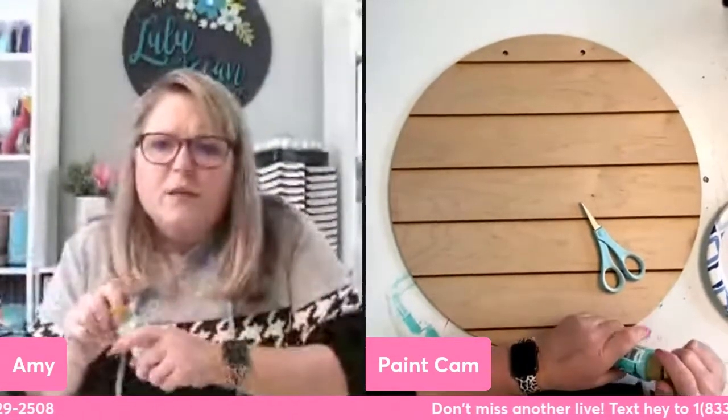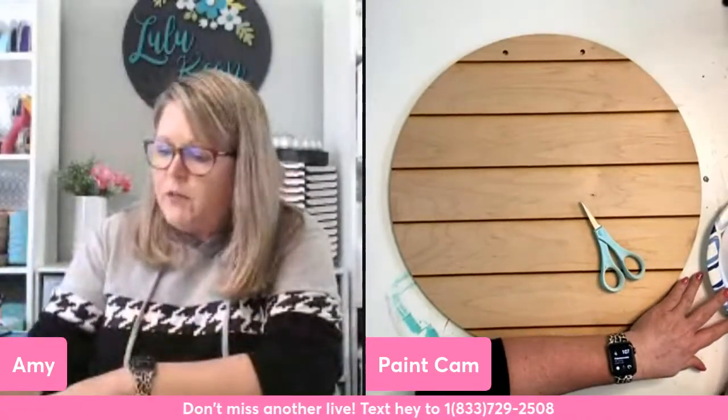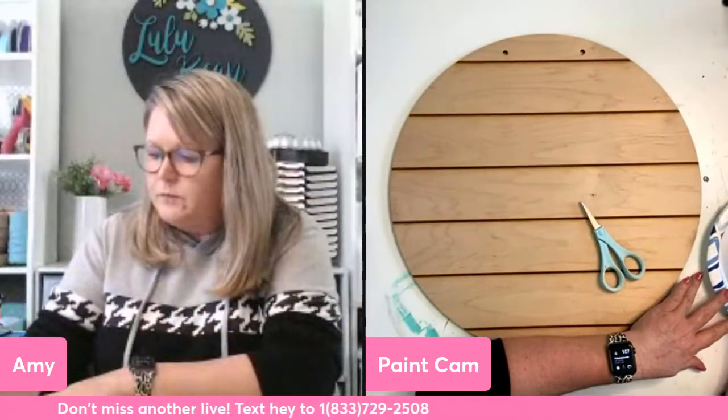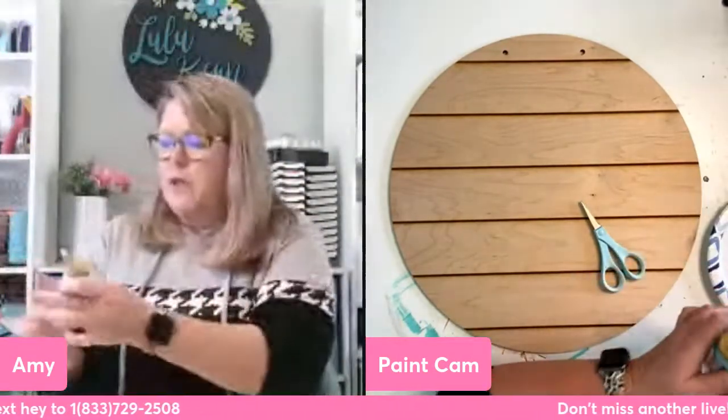I have a terrible time keeping my paint from going onto the sides of my pieces. Jennifer, you just need to probably use less paint. All right, I need to mix a bunch of paint up. For this, I'm not putting enough paint on here.